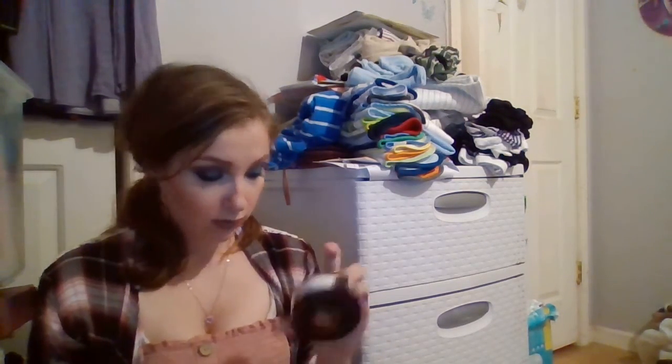I have this Milani Translucent Banana Powder. It's 03, and it says Translucent Banana, so it's actually a lighter shade of a banana powder, so I might like this one better than any other banana powders. And then I have two Hard Candy Translucent Loose Powder and Sheer Envy.